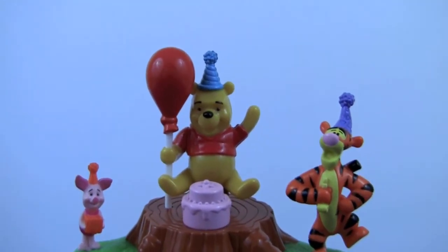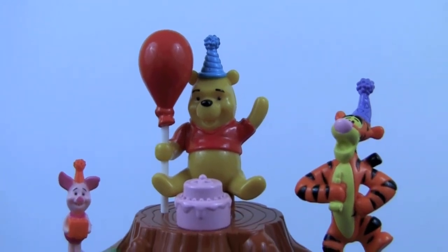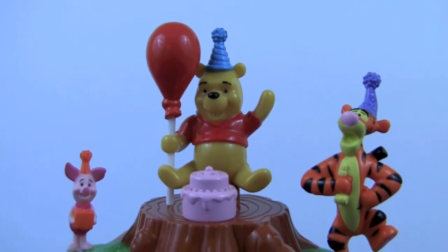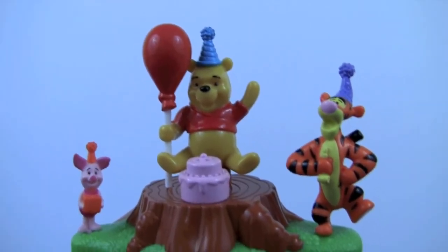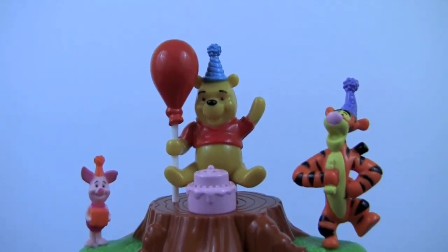Happy birthday, Pooh! How about we sing him a birthday song? Happy birthday to you! Happy birthday to you! Happy birthday, dear Winnie! Happy birthday to you! Yay! Have a wonderful birthday, Winnie the Pooh! We had fun celebrating with you!